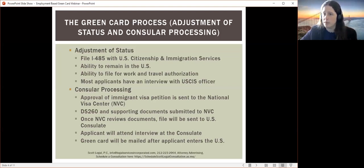It gives you the ability to remain in the United States while the application is pending, gives you the ability to file for work and travel authorization. At the end of the process, many applicants will have an interview with the USCIS officer. And then if the application is approved, the green cards will then be issued in the next couple months, usually.